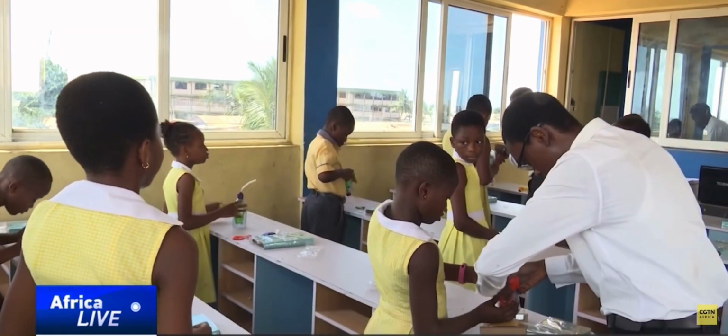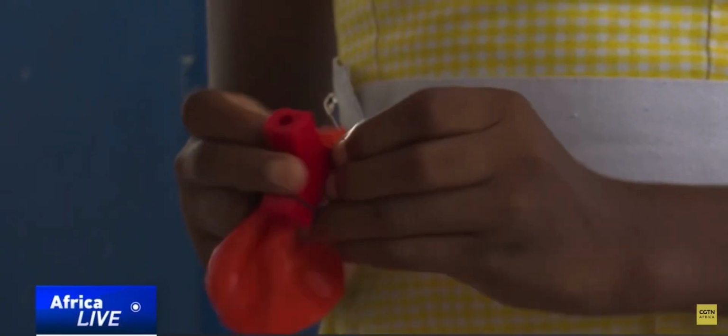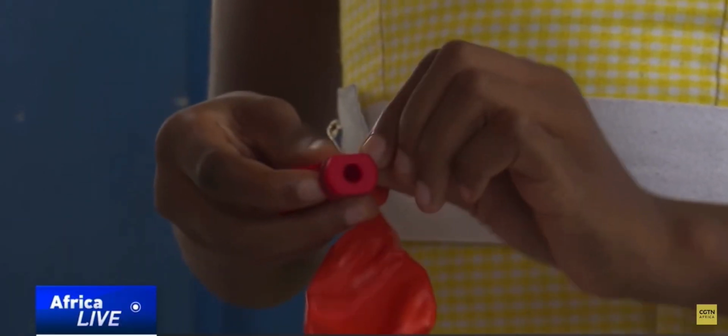We use the science set to look at the biology aspect of the science. We use it to look at the physics aspect. There are aspects of it that deal with chemistry. So when you look at air, it is under diversity of matter. So there are practicals on that topic in the science set.